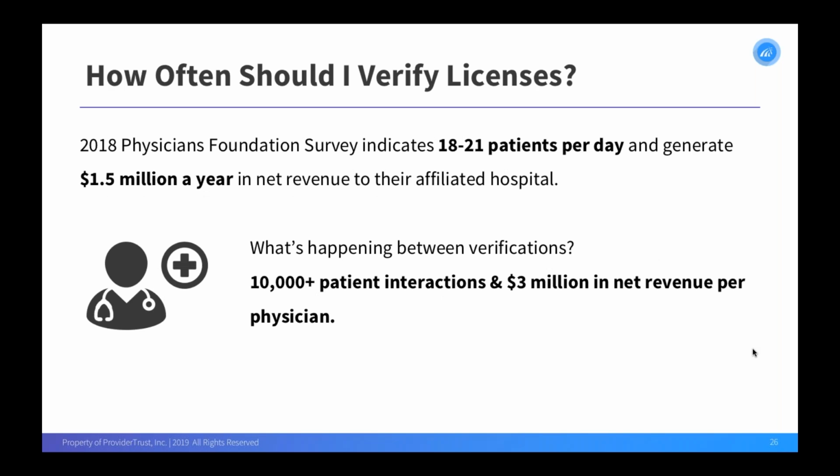So to help provide a little context to what happens between license verifications, we can look to the 2018 Physicians Foundation survey. Essentially what we're trying to understand is if I'm only looking at a license at hire and at renewal, given the example that we've got a physician who has a license that's renewing every 2 years, there are patient interaction and revenue cycle implications between those renewal cycles. The survey indicated that the average physician sees 18 to 21 patients per day, and generates about $1.5 million in net revenue to their affiliated hospital.